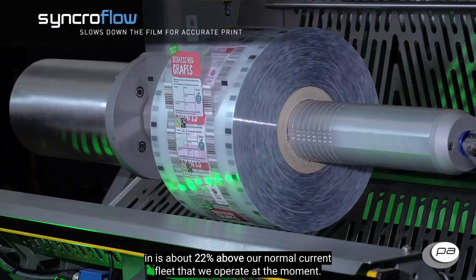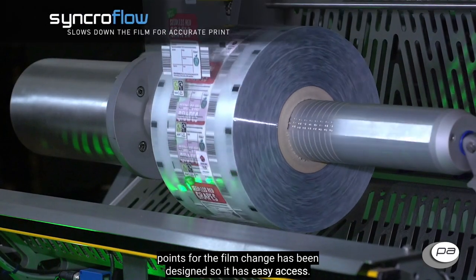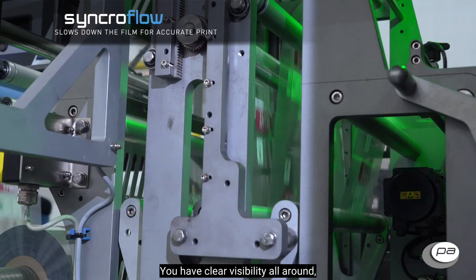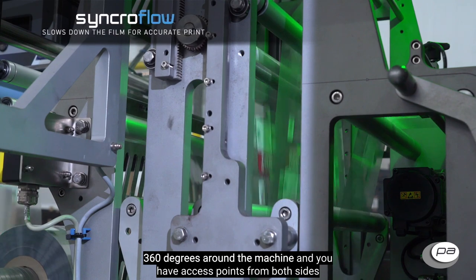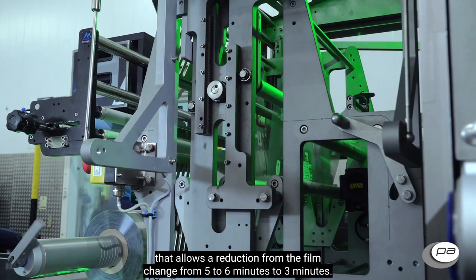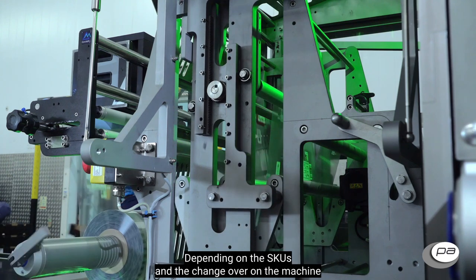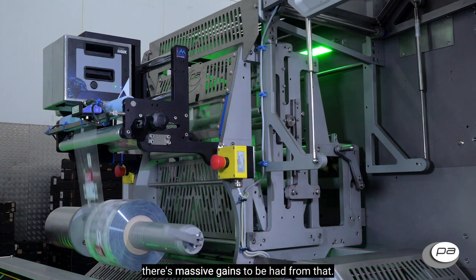The existing film changes and access points for the film change have been designed so it has easy access. You have clear visibility all around 360 degrees around the machine, and you have access points from both sides. That allows a reduction in the film change from 5 to 6 minutes to 3 minutes. Depending on the SKUs and the changeovers on the machine, there's massive gains to be had from that.